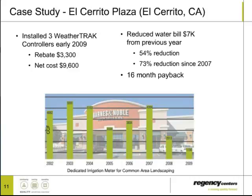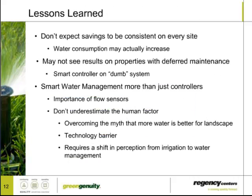So I want to now go to some lessons learned. While we've achieved great savings and had a lot of success, one of the things that we've certainly learned is that you're not going to have consistent savings on every site. And in fact, water consumption may increase on certain sites based on those factors that I've already mentioned. You may not see the savings that you're striving for on properties with deferred maintenance issues. I like to think of it as putting a smart controller on a dumb system may not be a good idea.